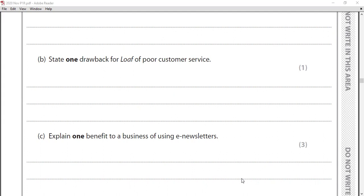So as a result, what happened? There is a rumor going around in society that this organization is not good. Then what happens? People will not join your cookery classes.